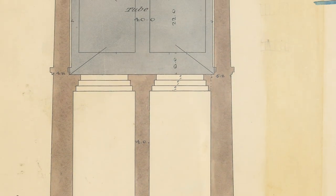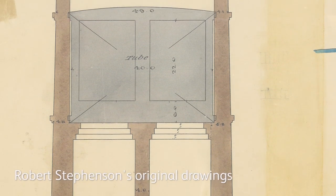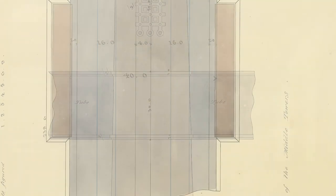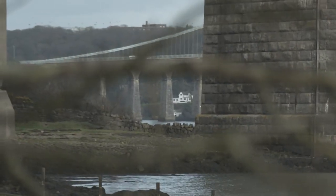Stephenson proposed a revolutionary tubular design for the bridge. Trains would run through tubes made of wrought iron riveted plates, rather than on top, as might have been expected. These tubes needed to be of some considerable length, bearing in mind the shorter point to cross the water was already occupied by Thomas Telford's suspension bridge, built some 20 years earlier.